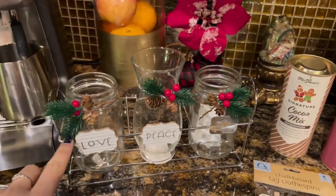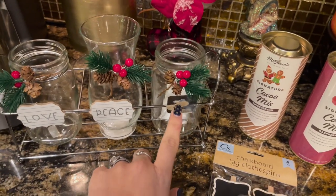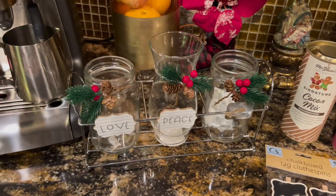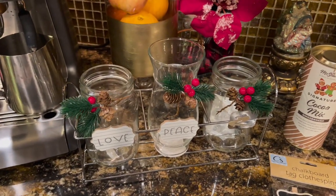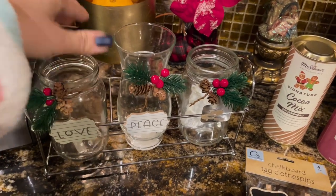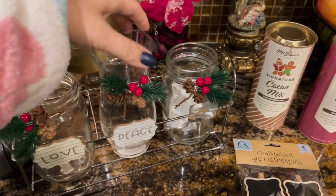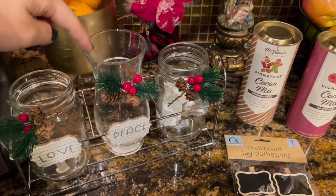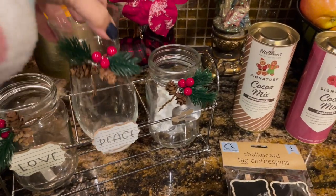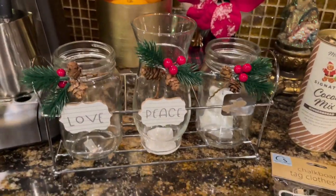This was, I believe, $5.99 or $6.99. But because one of these signs here was missing, I got it for 20% off. When we got home, I broke one of these mason jars while I was getting it from the car, so I replaced it with this one from Dollar Tree. If you guys remember, in my haul a few minutes ago, I showed you this little vase from the Dollar Tree. So I'll put the straws in, and I actually like it even better.